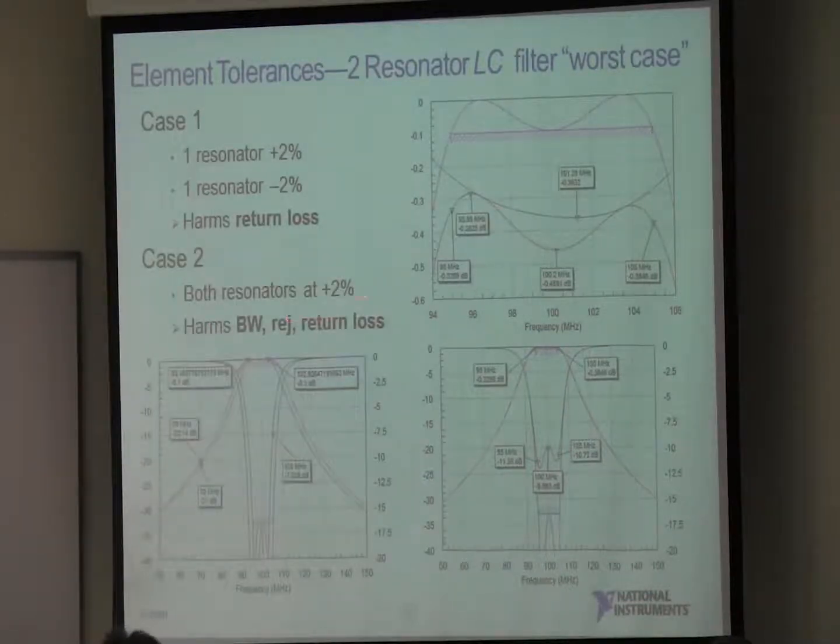Here's another where they tweak them both the same direction, right? Which may happen, right? We've got similar resonators that are coming off the same production line at the same time. It's possible they are not some kind of uniform distribution. They might be going off the same way. So worst case is not that bad of an analysis. It sounds kind of pessimistic, but it may not be all that pessimistic.